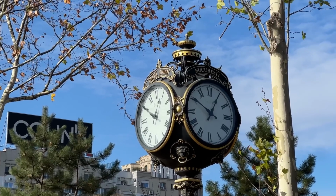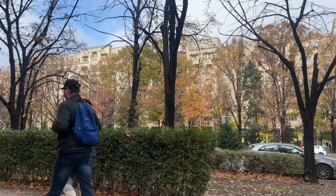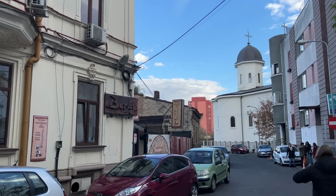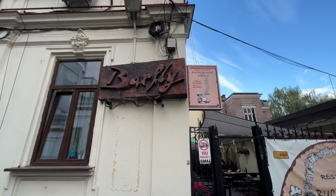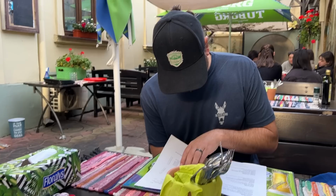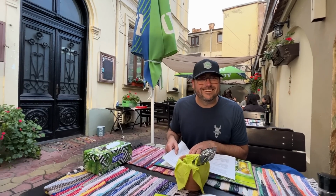Bucharest is gorgeous. We wandered around the city for the entire day, and now it's time for dinner. We found this place on TripAdvisor. The menu is not in English, but the photos look great. I'm super excited to try this traditional Romanian dinner. I have no idea what I'm doing, so I just picked a couple random things. I got some local sausage as an appetizer.